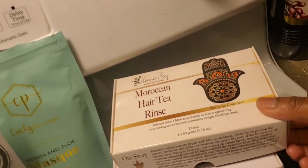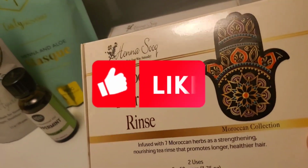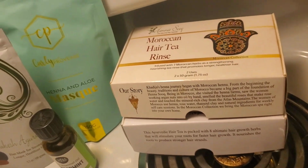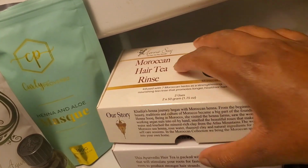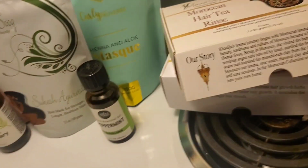I'm actually gonna blow my hair out, so I'm probably not gonna be using these, but I also wanted to include the hair tea from Henna Souk that I would normally use. I don't mind taking my own powders and making my own, but it's nice to have the actual tea bags already made. So yeah, I thought I'd take you guys on this trip of making some hair masks, and let you get an inside look at how I make my pre-poos and my DIY hair masks.